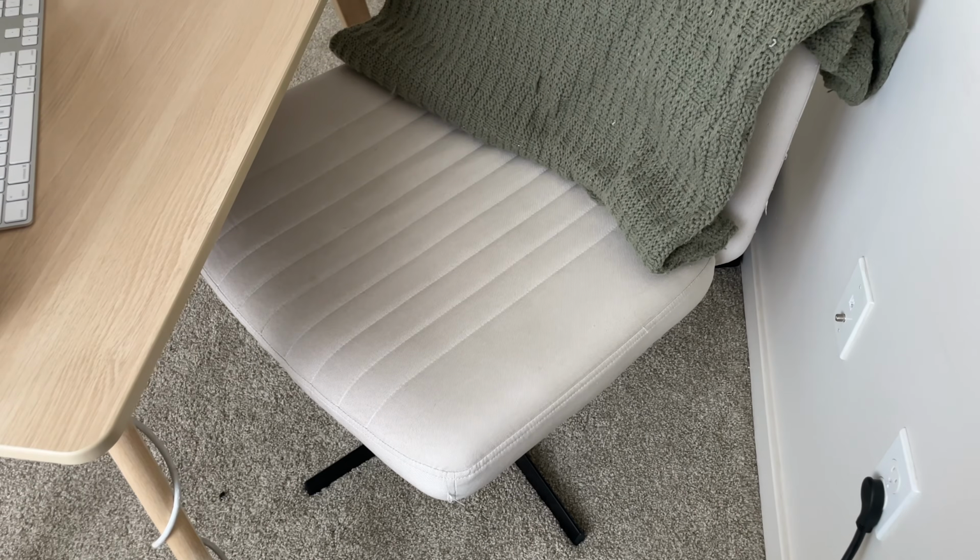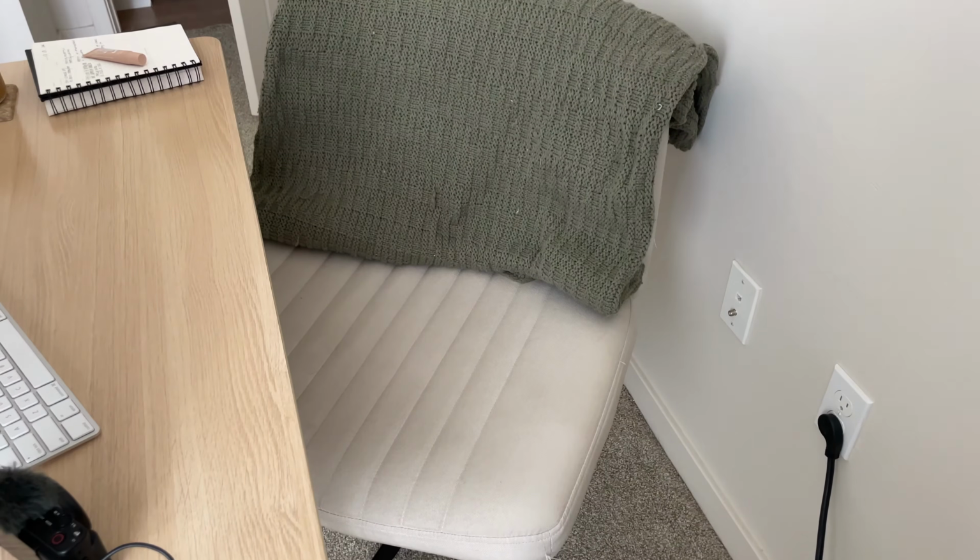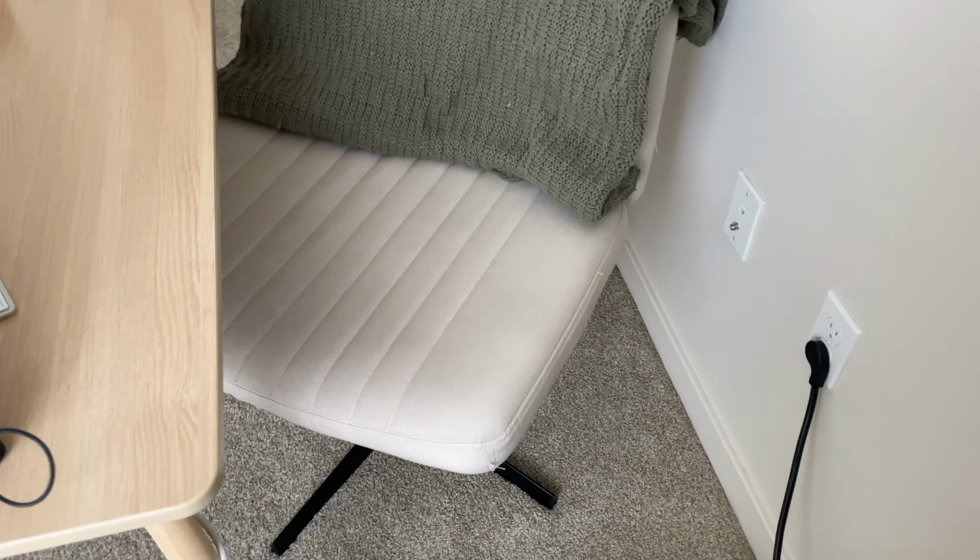Okay, so I'm going to start with the home things. Let's start with this office chair. I recently upgraded to this office chair, and let me tell you, if you are a work from home girly, this is an investment that I think is actually worth it and will improve your life.